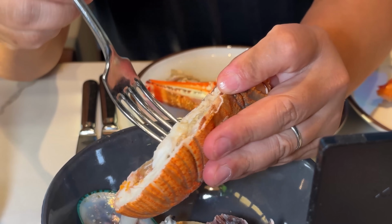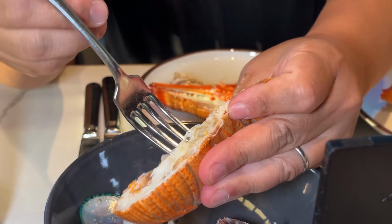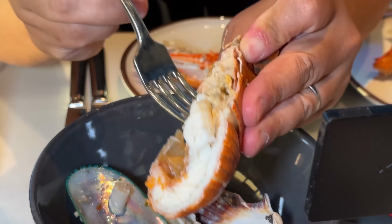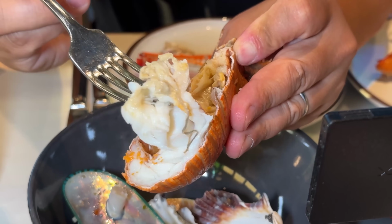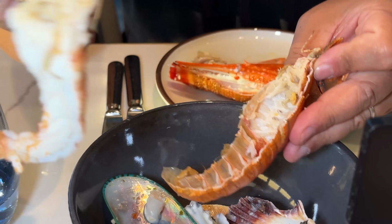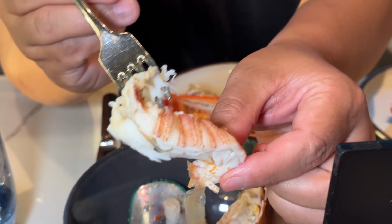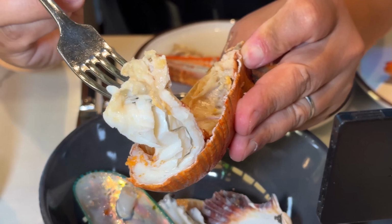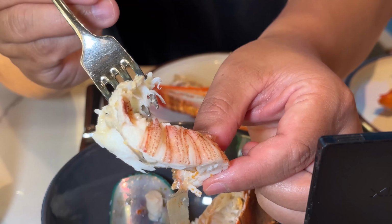Slipper lobster. Oh, look at that. You gotta get all that head and innards with the meat from the body and the tail. And this just comes out in one single swoop. Look at how beautiful that is. Oh, that's good. That lobster is delicate, it's rich, it's sweet, a little bit of brininess. I love that extra umami flavor from the head and body.